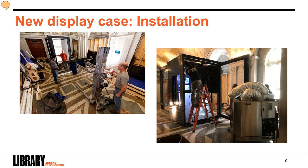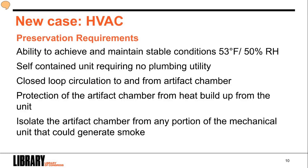The fabrication process involved assembling the case in the vendor's workshop for review, disassembling it for powder coating, reassembling again in the workshop with the mirrored surfaces and mechanical equipment in place, disassembly yet again for transport to the library, and finally reassembling on site. The front glass door weighs 800 pounds. With proper design and the use of highly specialized hinges, the door can be maneuvered by one person if necessary when required.